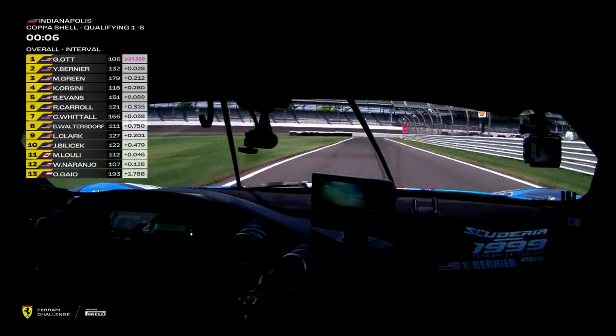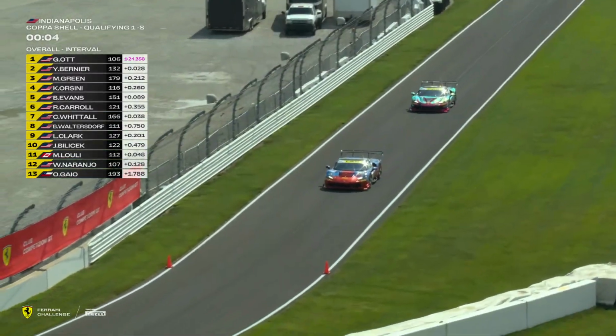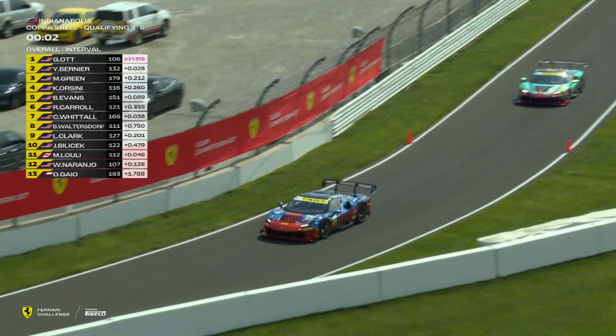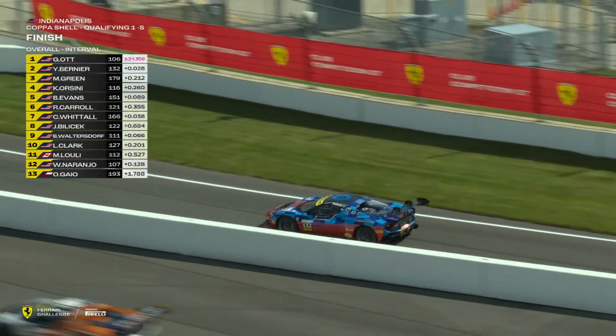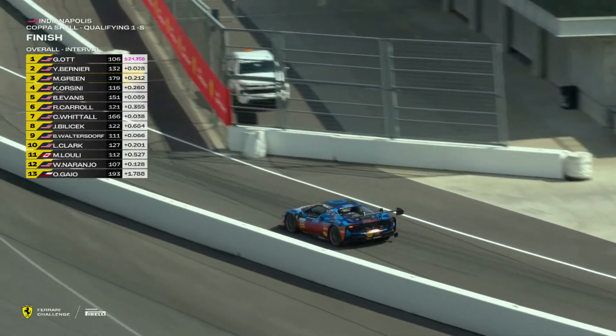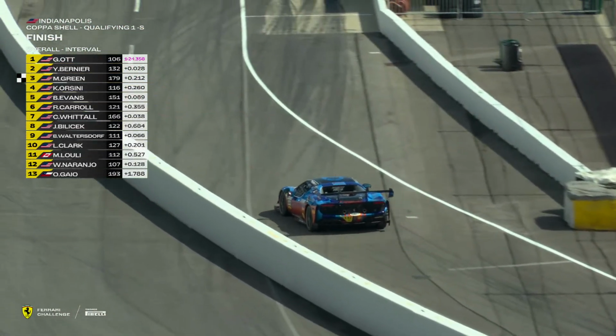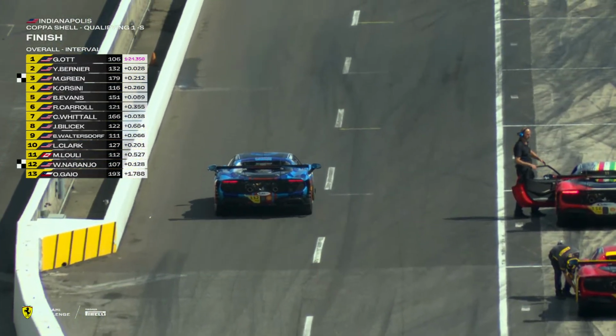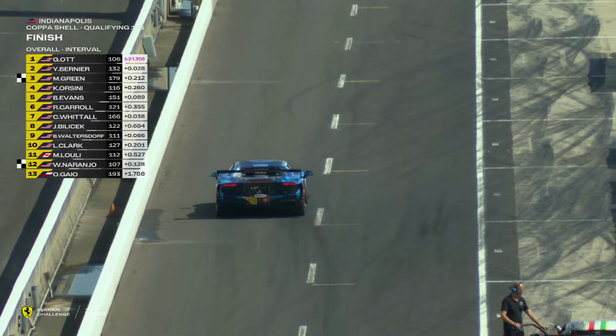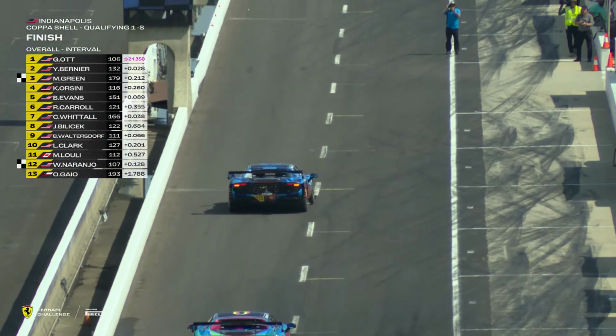He was almost on the grass, and I think he might be going, you know what, discretion is the better part of valour. I'll park it. So Bernier has accepted that he will be P2. The checkered flag is out on the gantry here at IMS as the clock rolls down to 0:00. And Gary Ott, with Mitchell Green having pitted as well, and the other drivers being too far back, Gary Ott gets his first pole position of 2025.